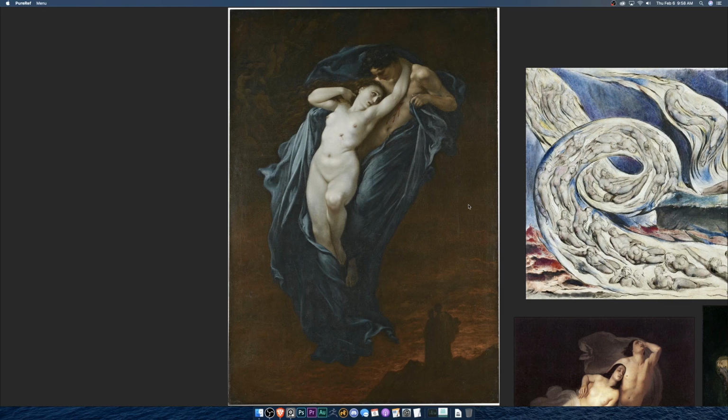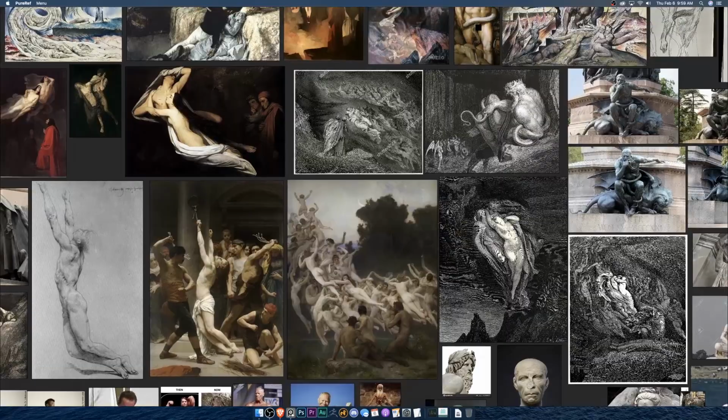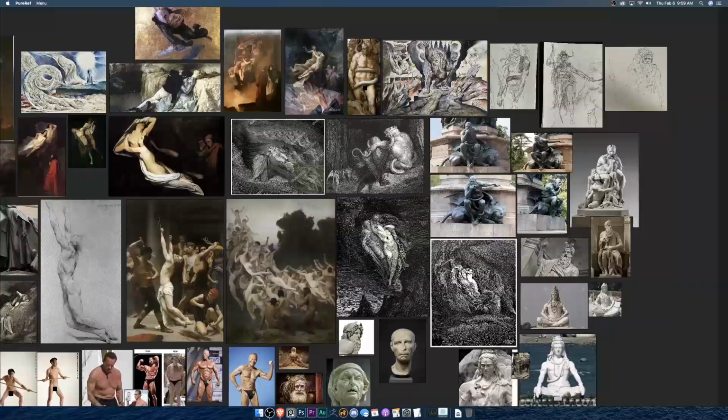Yep, very similar. Actually, I believe this is a Doré painting based on his, oh yeah, it says so down there. Yeah, this is a Doré painting that I think is based on, is it the same as... Yeah, it's like a flipped version of his etching here. So that's good.